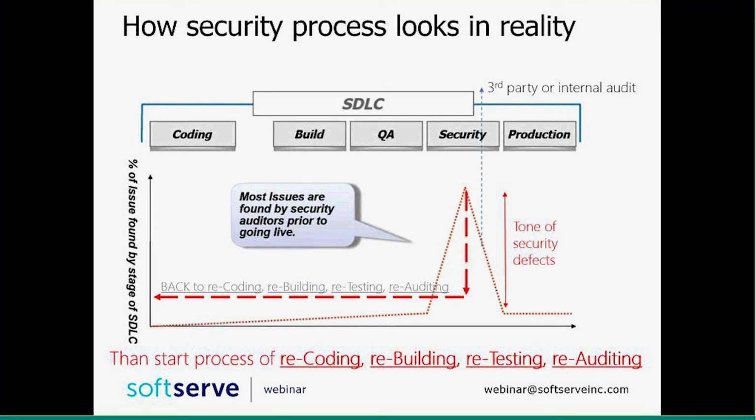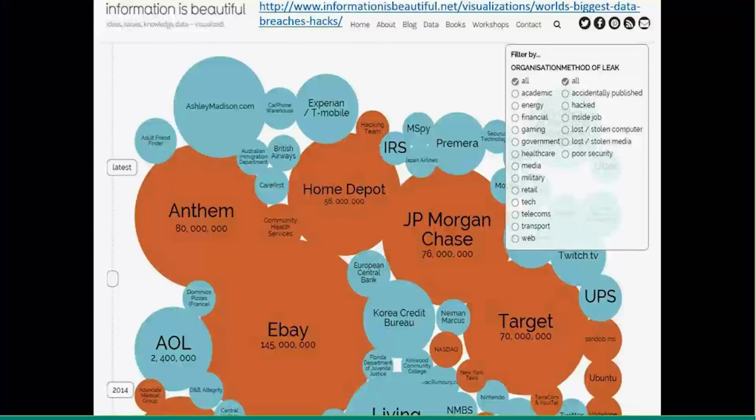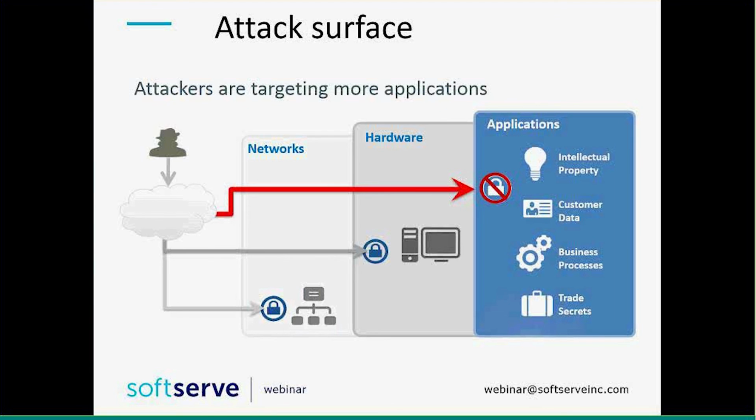So one more question. What to do if you have discovered a huge security breach in your application, and to fix it you need one month's time, and the business can be stopped by this critical defect? So what should you do? Okay, thank you. It's a tricky question, but I will try to answer it with this slide.